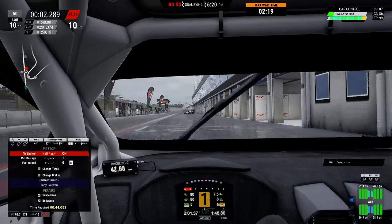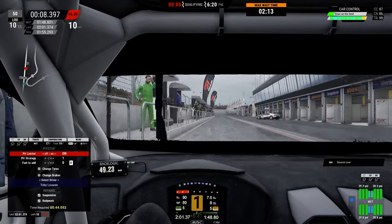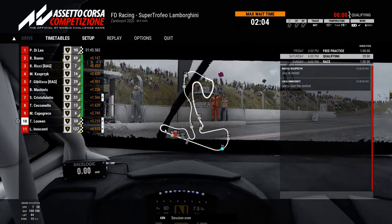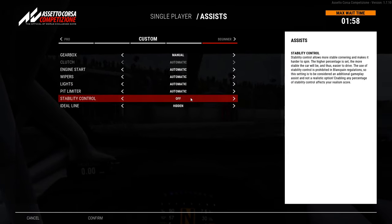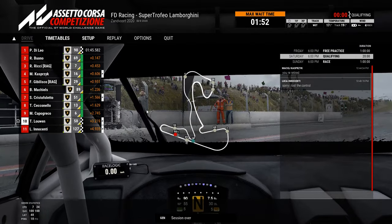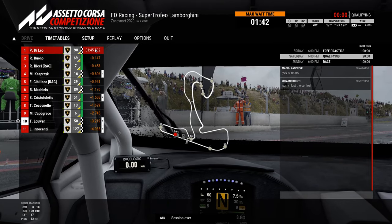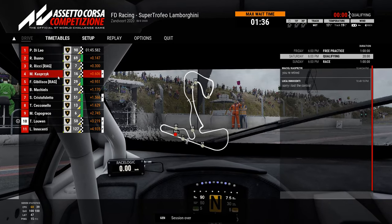Session is now over. Good is an auto. Innocenti. Oh, that's a lot slower than me. Only 3 seconds slower than the fastest. Paolo Di Leo in front. That's good. Roberto Buono second. Ricci third. Michael Kasprijk fourth.